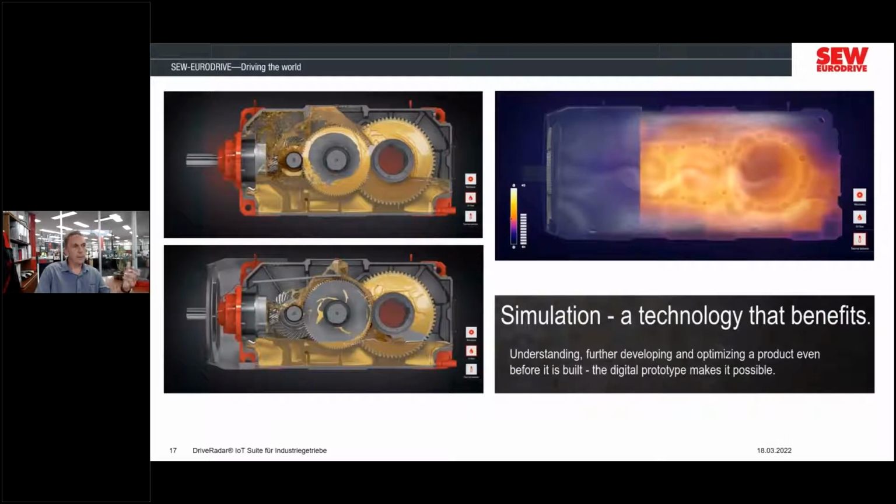And this can benefit already in the developing stage. So digital twins can be of assistance during the prototype stage to understand the product before it's even built, or for simulations of a real life asset.